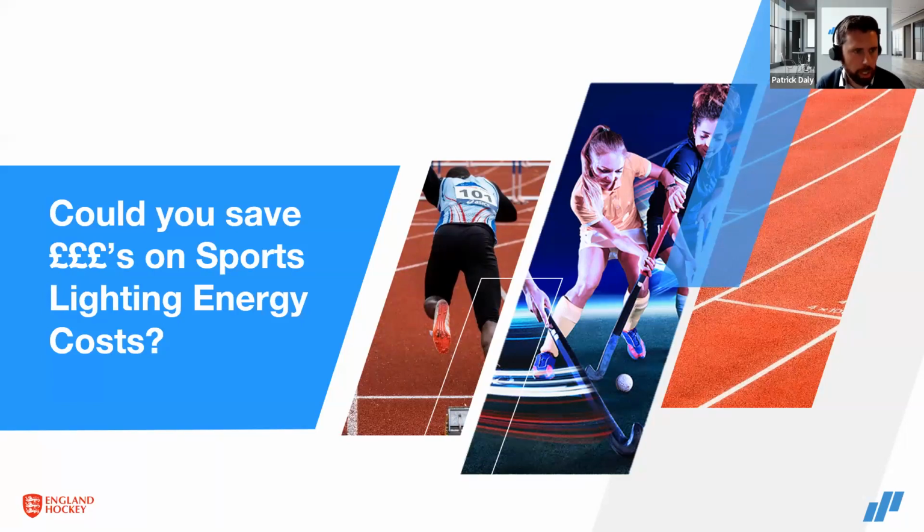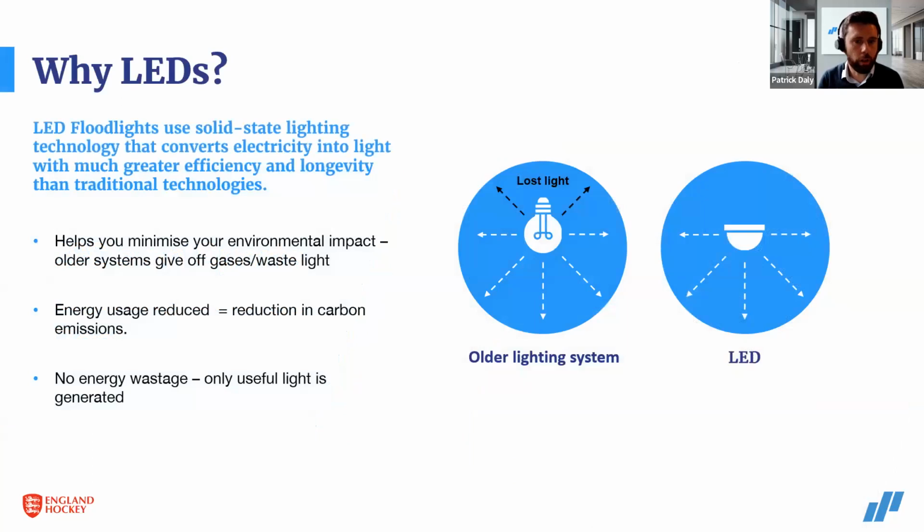So why LEDs? Let's start by talking very fundamentally. LEDs are a very different way of lighting to your more conventional systems. So things like metal halide, which a lot of you seem to already have, and those not sure probably also have metal halide systems. When we're talking about metal halide, it's a high intensity discharge gas lamp. So it generates light by running an electric arc through a gaseous mixture, and that produces that lovely white light that we like to see in sports lighting. Then LEDs came along, and that generates light very differently.